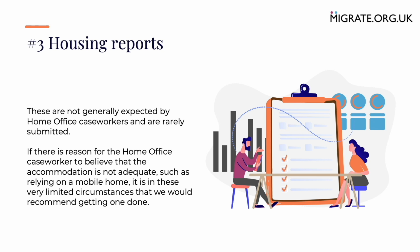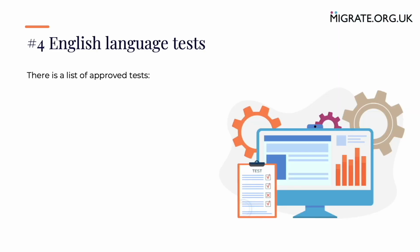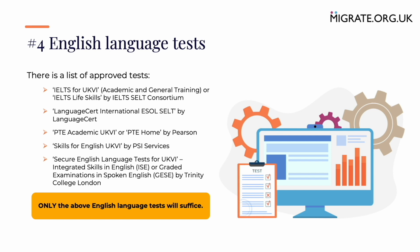recommend getting one done. The fourth mistake that we will discuss is applicants relying on the wrong English language test. Firstly, you should know that there is a list of Home Office approved tests. Currently, this list includes IELTS for UKVI, IELTS Life Skills, Language Cert International ESOL, PTE Academic UKVI or PTE Home, Skills for English UKVI, and finally Trinity's ISE or GESE tests. We feel that it's important to stress that only the above tests will suffice.